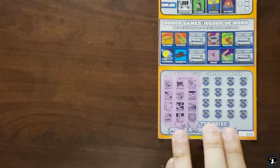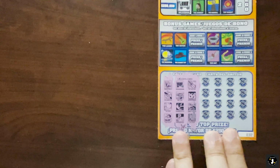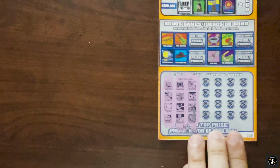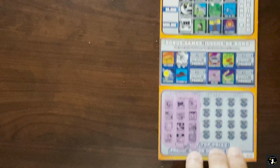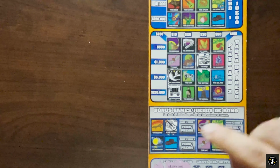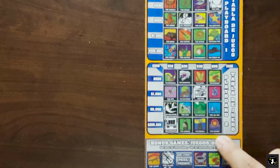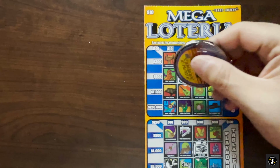We got a guitar, a soccer ball, the rattlesnake, and the gem. Wow, I ripped that off. Holy crap, I got a strong hand. All right, so guitar. Guitar there. No. And then we got another guitar. Look at that. We got two guitars.